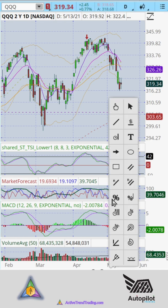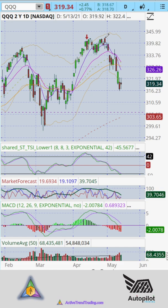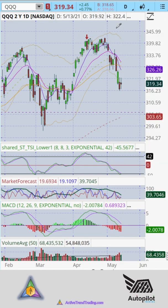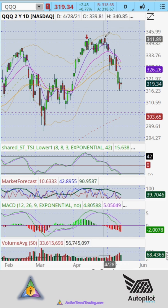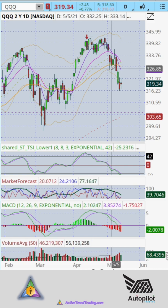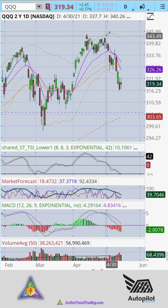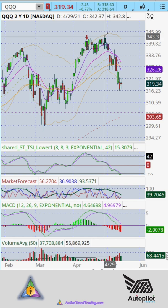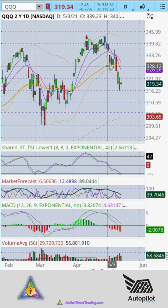To see where we are regarding the Fibonacci retracement, I go here to the Fibonacci extension line, grab that, and again, I'm going from the swing high up here, back down to the low with the drawing tool. There we go. Down to the low.